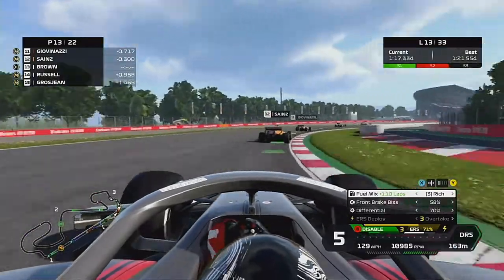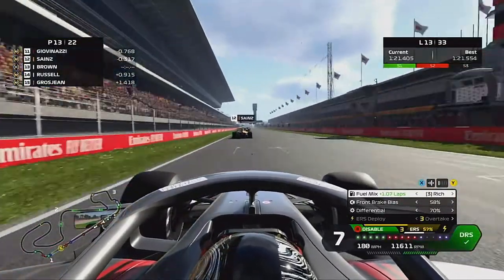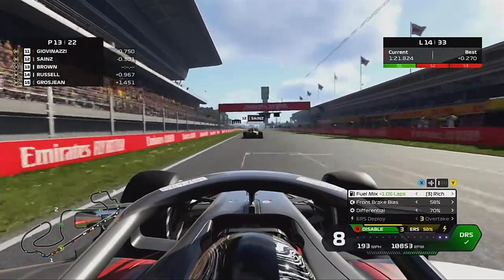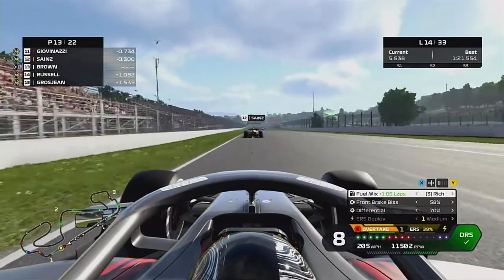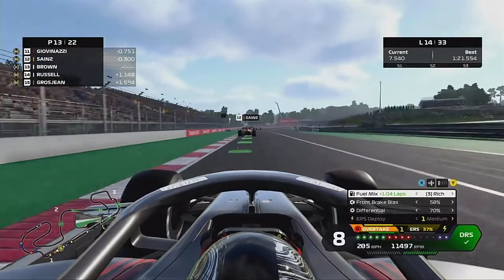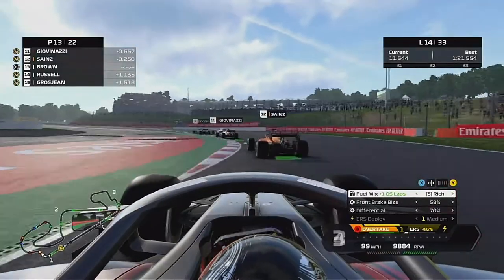We've actually caught back up to the pack in front of us because Guanyu Zhou, our teammate, is actually holding everyone up. And actually something I haven't mentioned is I've got a new helmet for this weekend. I got it in the podium pass, you can see it there. New helmet, looks a lot better than the old one.